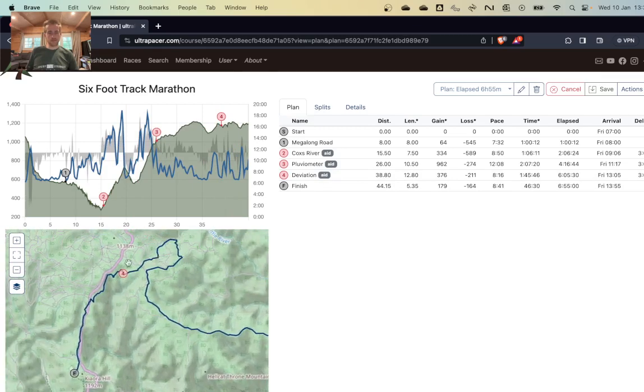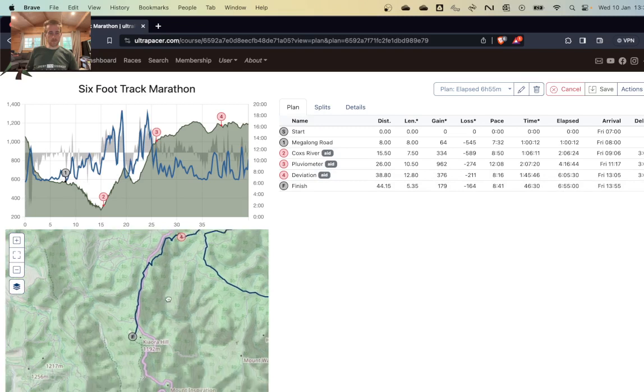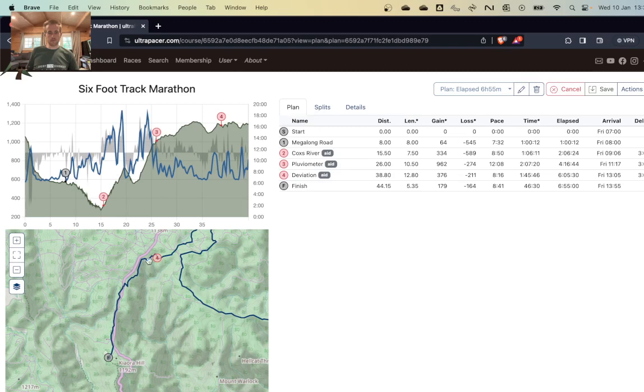Just before that, where you've got that extra loop to add a bit more distance. You want to reach the end of that at 6 hours and 5 minutes for a finish 50 minutes later down at the cabins. If it does change, it's not going to be much different. I guess we could just update this Ultra Pacer thing to incorporate that there's going to be a bit more distance in the end here.